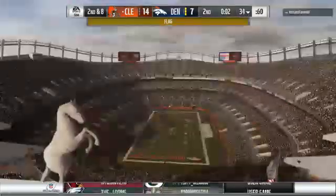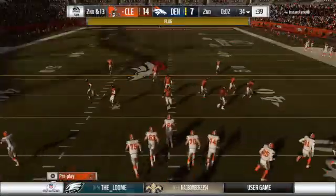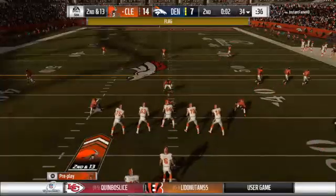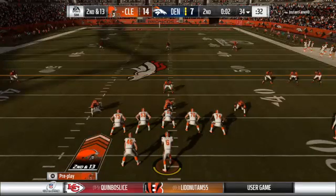And now we've got flags down. Looked like one of the Browns might have moved. So a loss of 5, and it'll be second down. And that false start penalty certainly not helping their cause here. Second down and long.